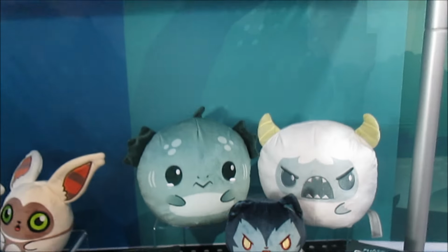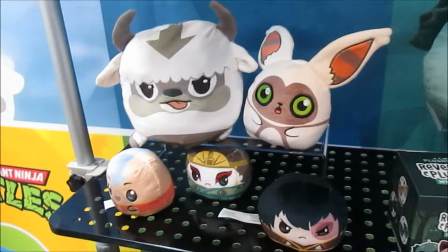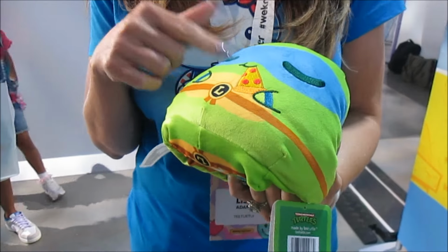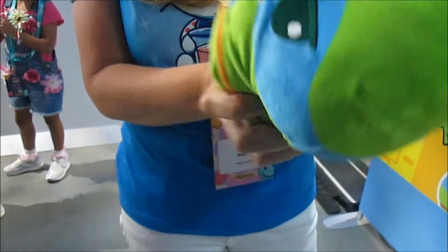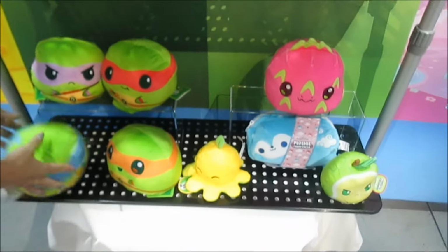Reversible plush, because you get two plush in one. Yeah, and we really try to incorporate different moods or different things on each side. There was a little guy here earlier who loves Teenage Mutant Ninja Turtles. I said, if you want pizza for dinner, you show the pizza side, and if you're mad, you can show that. They're very expressive. So cute.